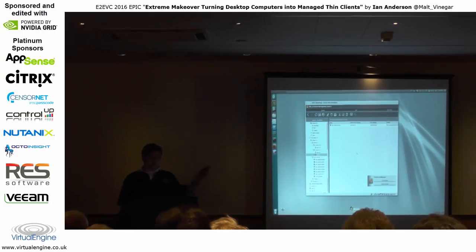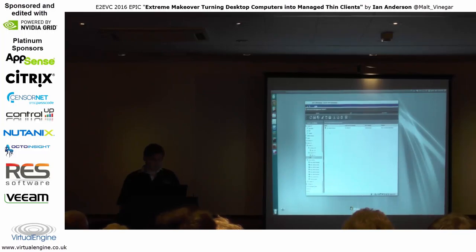So I can now see my UMS from my ThinClient. But that can be anything, that can be Citrix. I'll just show you. And that's really how UMS works on a very basic level.